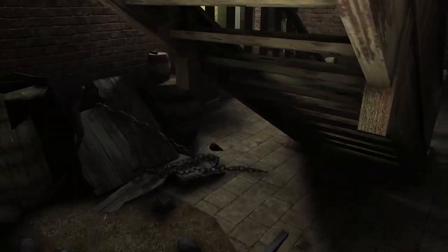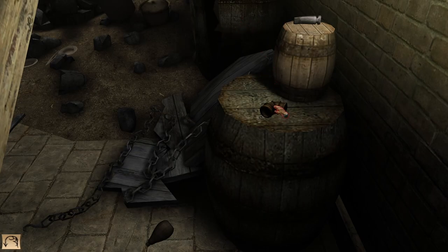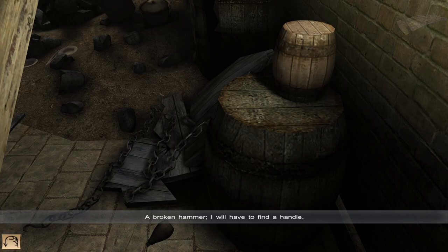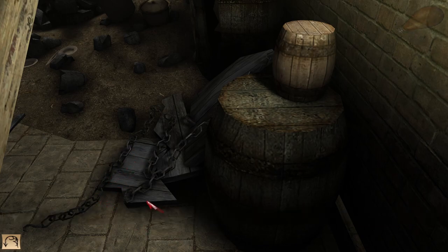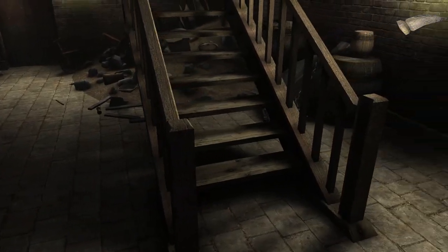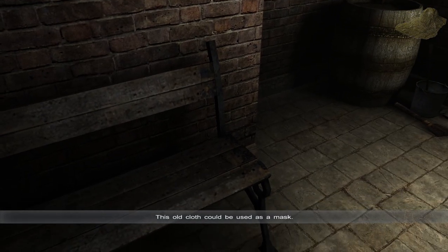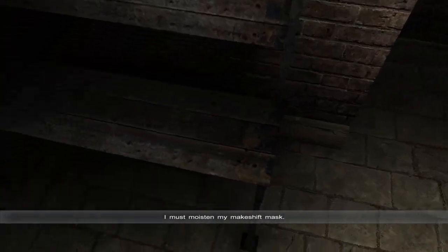What else do I need to find? A broken hammer. I will have to find a handle. Part of a perfume atomizer. Anything else? Handle. I guess that's it. This old cloth could be used as a mask. I must moisten my makeshift mask.